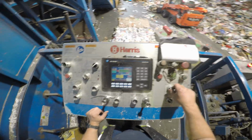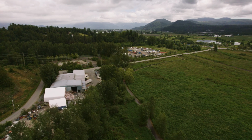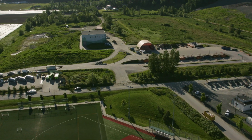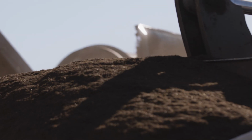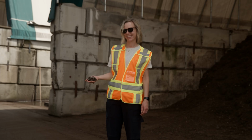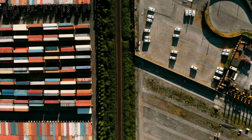Reducing waste and ensuring proper disposal at the correct facilities are essential steps in fostering sustainability. This process is a perfect example of the circular economy in action, where waste is transformed into a valuable resource. By closing the loop, we create a more sustainable system that benefits both the environment and the economy.